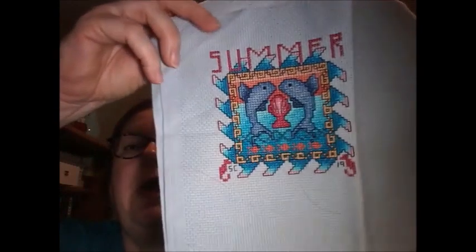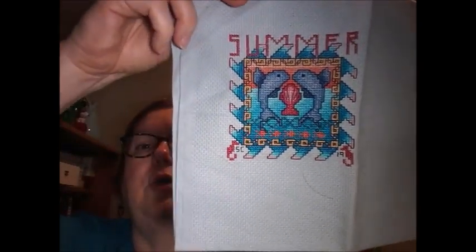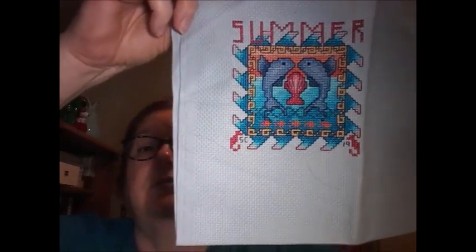Then I did Dolphin Play. Sorry, I have cat hair, believe it or not. It's a light blue Aida fabric, and it's really pretty, and it's DMC floss.